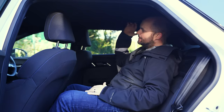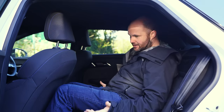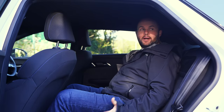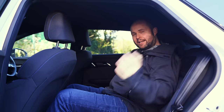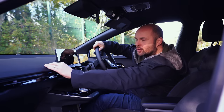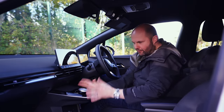It is with the black leather and the black roof lining, it's not like depressingly dark, but it is quite dark. And that C-pillar is so large that doesn't exactly help light flood in. You get good quality plastics in here. There's a floating area for phones.